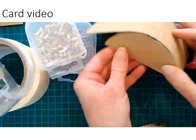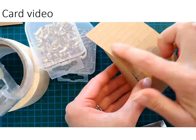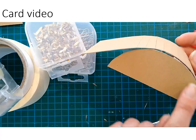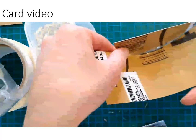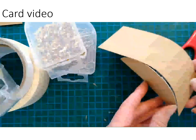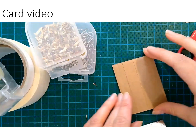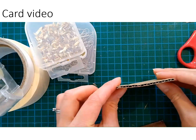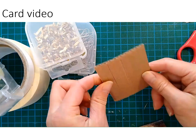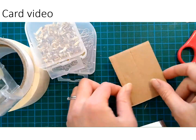Another technique that is really good is taking card and scoring it in lines along like this, so that you're able to bend it around a curve. So you can see how I've stuck this on just with a bit of sellotape on the inside. It's not very glamorous on the inside, but on the outside it looks quite neat, and it's just a quick way of doing that. With regard to scoring, here's a little piece of corrugated card. You can see that the corrugated edge runs along here, and it works much better if you score the lines in line with those, okay?